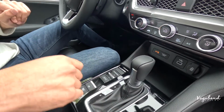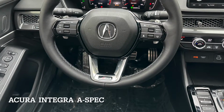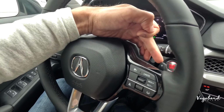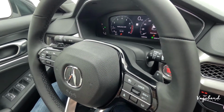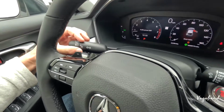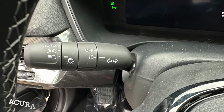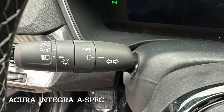Moving to the steering wheel, there's an A-Spec emblem here that you don't get in the non-A-Spec. The paddle shifters behind the steering wheel are matte black here, to where the A-Spec will have that hyper silver inlay look. And then there's a little extra knob here that you're going to get on the A-Spec that you don't get on the non-A-Spec for the LED fog lights, okay?